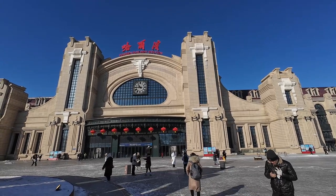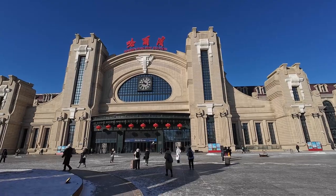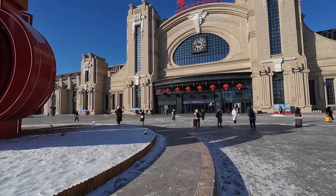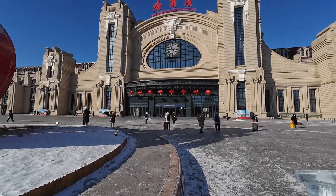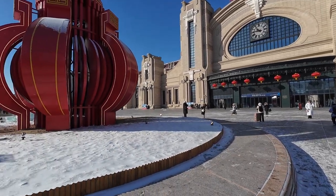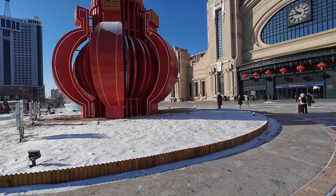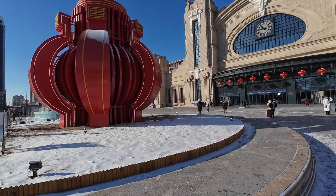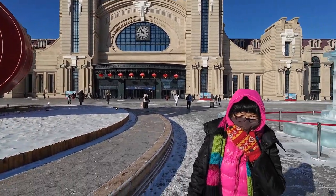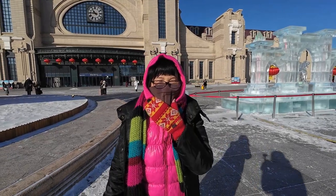Here is called Harbin Railway Station. This is entrance number 3, 1F South. They have two entrances. One is south, one is north. The south entrance is nearer for you to walk inside to the ticket counter. So when you call on the taxi, you always tell them, I want to go to the south entrance.